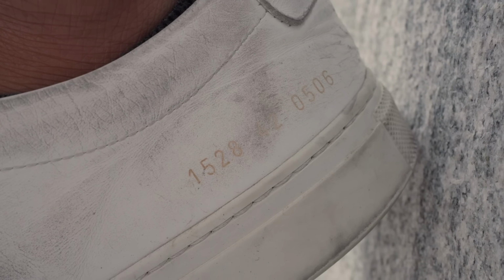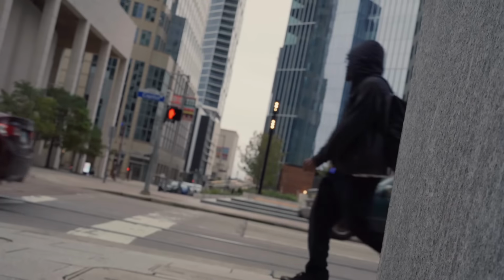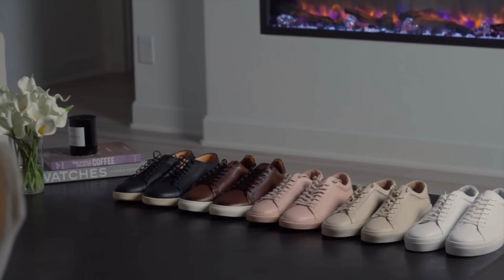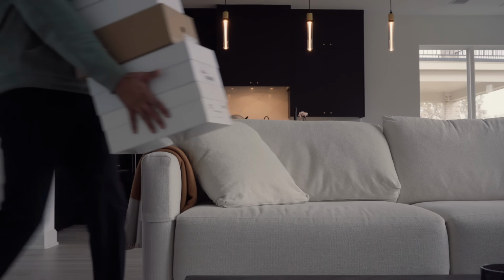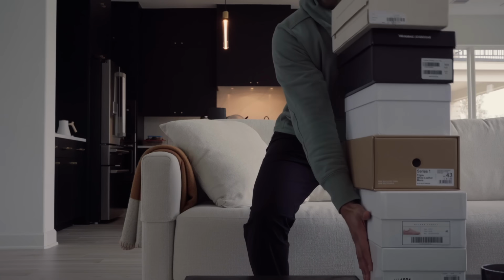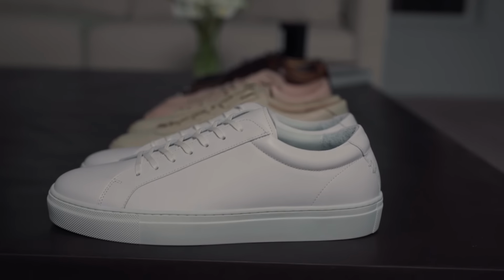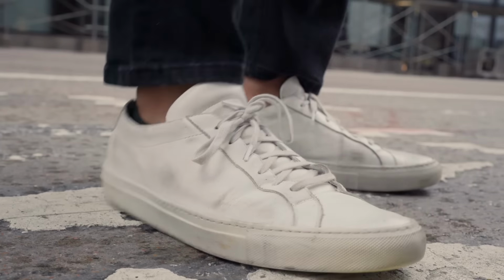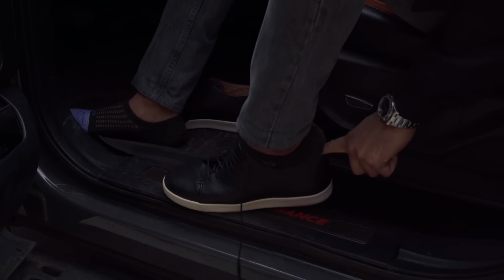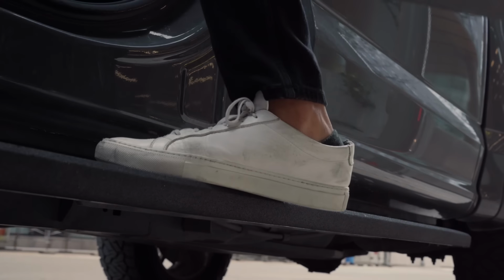Alright, so my Common Projects are starting to look like a pair of Golden Goose and need replacing, and so, obviously, spending $1,700 was the only reasonable way to accomplish this. So, in this video, we're going to be testing 6 minimal leather sneakers across the price spectrum to figure out which is the best shoe on the market and which is the best value for money. We'll run through the fit, the leather, the silhouette, and the build quality of each of these shoes before I show y'all which I chose to replace these beat up Common Projects.